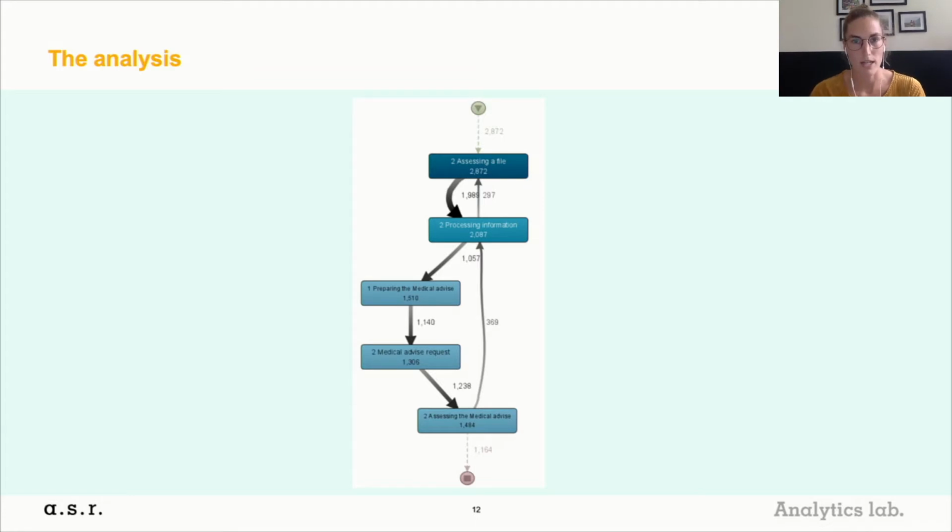So what you can see here is the first step in the process is assessing a file. That means that at the secretariat, when information is received, they open a new file in case there's not a file open yet. And now what you can see is that the next step that often happens is processing information. After the information is processed, the medical secretariat can prepare the medical advice.